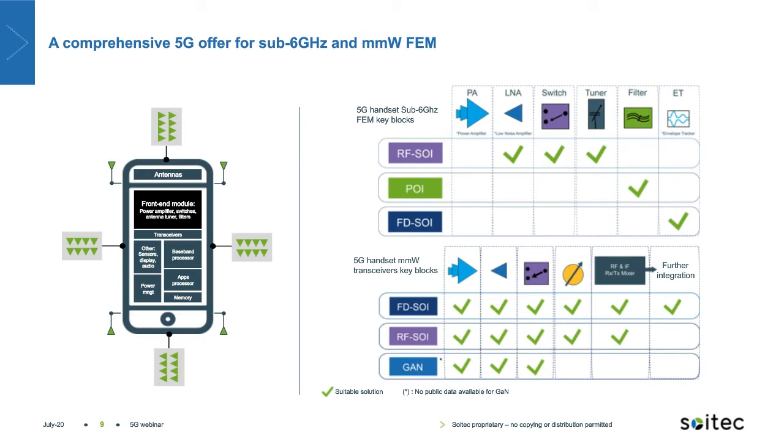RF-SOI is a standard of this industry for this device. For new generation of filters, we have our POI substrate, which is getting a lot of traction in the market. Then we have FD-SOI substrate, which is also well adapted for envelope tracker. Then, if you look at the table for 5G millimeter wave, you could see that FD-SOI is a substrate on which you can integrate on the chip all the functions, including part of the transceiver.